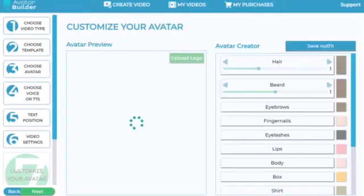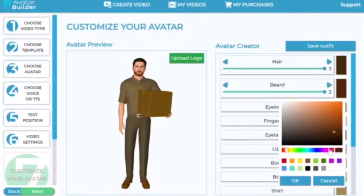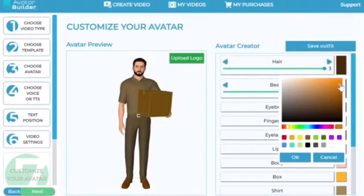Now click next. And then here is where the magic happens. You can customize the avatar to your heart's desire. So you can see that I can turn off the hair. I can turn on the hair. I can give another hairstyle here, and so on and so forth. I can change the beard, I can remove the beard, right? I can add a bigger beard. Now let's say I wanted to give him a little bit darker beard here, okay? Click OK, I can do that. Now let's say I wanted to give him blonde hair, right?